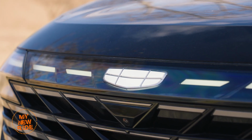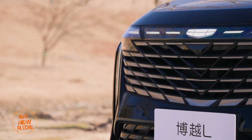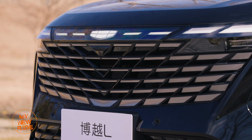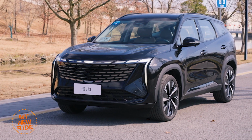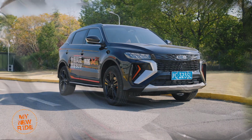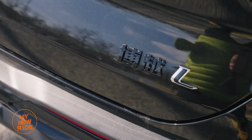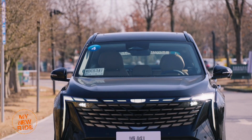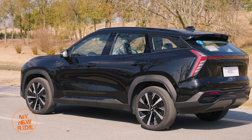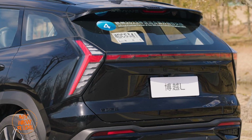The Boyue is sold under different names in foreign markets, including the Geely S-Cara and the Proton X70. Here in China, it's already received 2 facelifts since it debuted in 2016. First the Boyue Pro, then the Boyue X. The Boyue L, however, is all new and more expensive, with a starting price of about $19,000 versus the $15,000 starting price of the Boyue X.